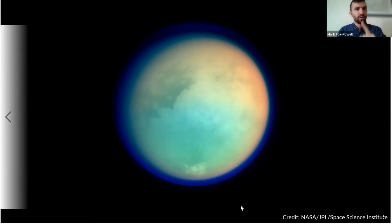Now, the crucial difference between the Earth's atmosphere, that we're very used to, and Titan's atmosphere is that Titan's atmosphere is actually very, very, very cold. So your freezer gets down to about minus 20 degrees centigrade, but the temperature on Saturn's moon Titan is something like minus 180. So it's much, much colder than your freezer, and it's obviously a lot colder than anywhere on Earth. And that gives rise to all sorts of exciting things.